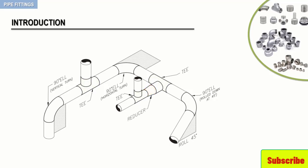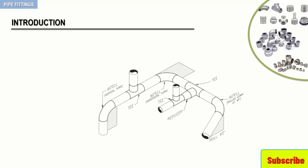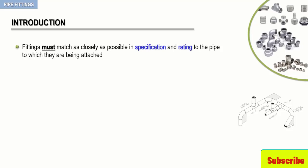At this stage, don't worry if these piping components are not clear for you. We will examine them in exquisite detail further ahead. For now, just keep in mind that because fittings are part of the piping system, they must match as closely as possible in specification and rating to the pipe to which they are being attached.